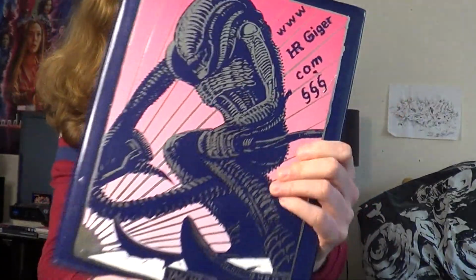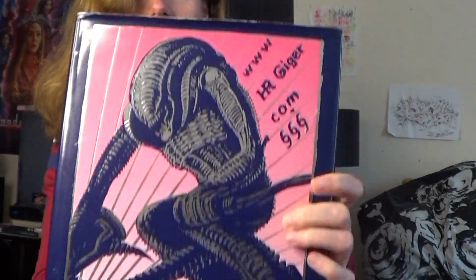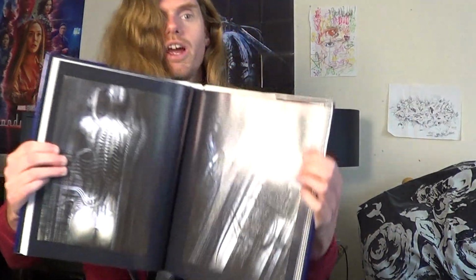This is really cool, this HR Giger guide or art book. I highly recommend checking this book out if you get a chance. It's the originally designed Alien. This artist is really different, really out there, with airbrush kind of stuff. He does some sketches as well. Highly detailed, some airbrush work. This is a really great book. Highly recommend. It's by Tashjen.